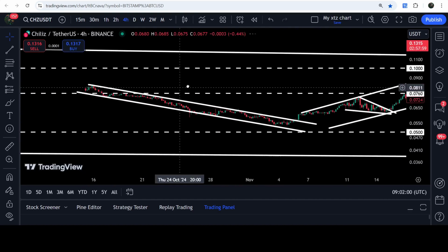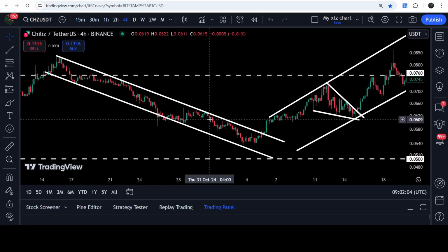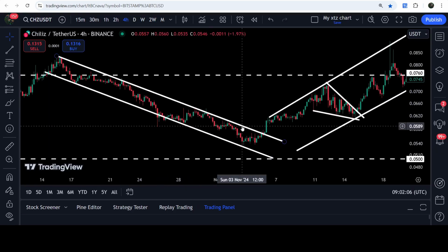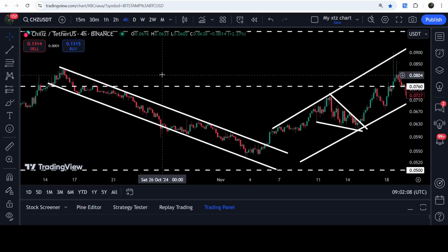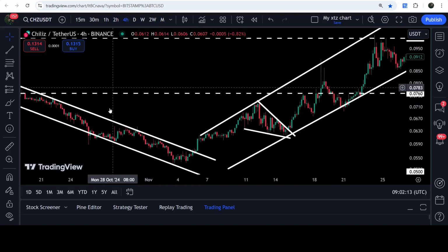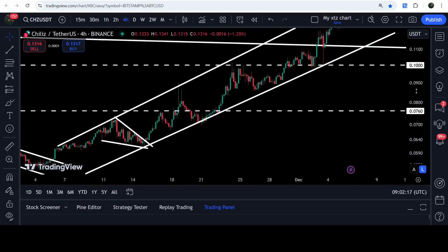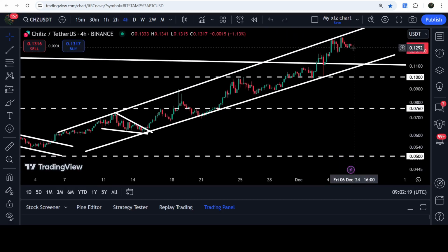Previously, I was showing you this down channel. And I was telling you that eventually the price line can break out the resistance of the channel because this is a bullish bias pattern. And I was telling you that target can be here at the top of the channel, approximately at 8.45 cents. And you can see that the price line has rallied beyond that target. And during this move to the upside, the price line formed this up channel, the recent up channel.